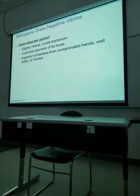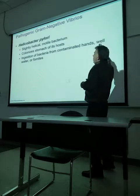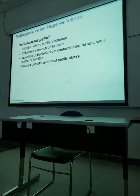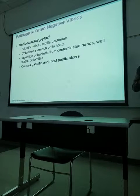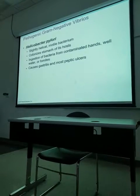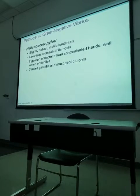Ingestion of bacteria from contaminated hands. Is it correct to think that things that can get into your immune system are systemic? Like salmonella and listeria? Well, your immune system can go after everything you mentioned. Yeah, but those ones hide in the immune system. No, because some of them just get in the bloodstream and travel freely once they get in. So I wouldn't tie those things together. Okay, never mind. Causes gastroenteritis and what?